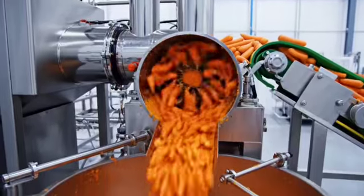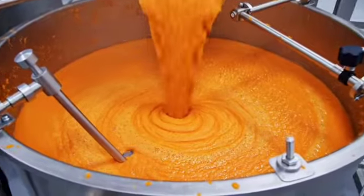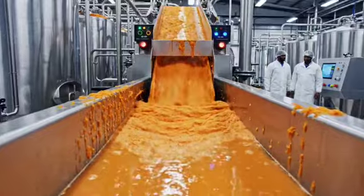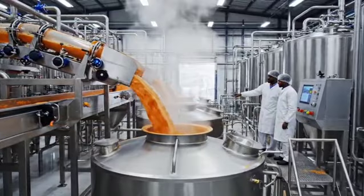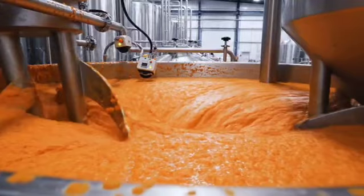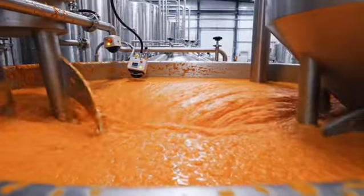Carrots are crushed into smooth puree using high-speed industrial juicers, capturing natural nutrients and vibrant color. The crushed carrot pulp is carefully transferred into mixing tanks, ready for blending and further processing into juice or puree. The carrot puree is blended to create a smooth, consistent juice ready for bottling or further processing.